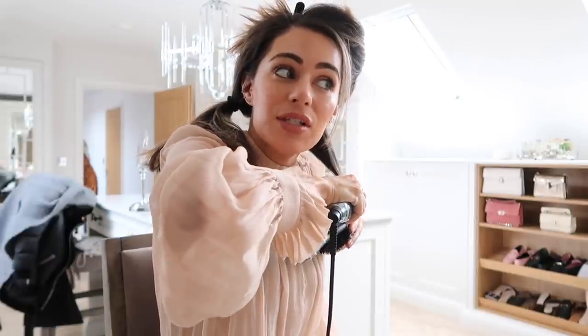I always add a very, very subtle curve as I'm doing it, just so that it smooths the hair down so you don't get any of those flyaways. So just like that, nothing, I'm not like curling it under or anything. It's just to smooth it out, make it look nice.